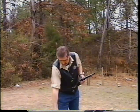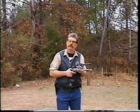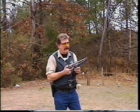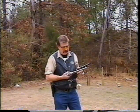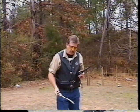But the longer barrel in this case, rather than a performance increase, would just be easier to shoot well with open sights. With a scope, there's not going to be terribly much difference in the two guns. The longer barrel may be a little more accurate. One, it's a newer gun than this one, and just hasn't been shot as much, doesn't have as much wear, so maybe it would be a little more accurate at the longer distances. I don't know. I know it's easier to shoot with open sights.